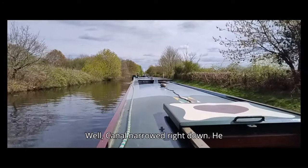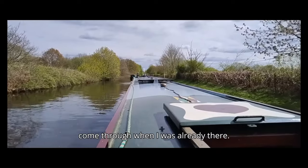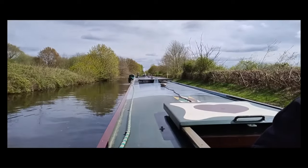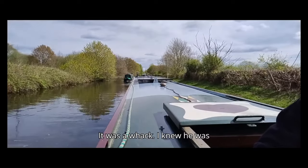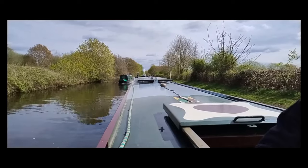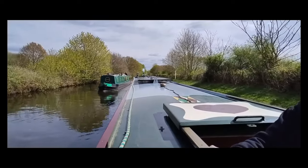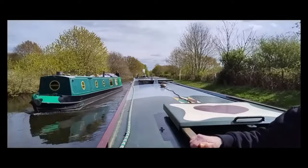What was going on? Well, the canal narrowed right down. Yeah. He misjudged it basically and tried to come through when I was already there and he hit us. He hit us? Yeah. I suspect he's damaged us. It's a bit of a whack. It was a whack. I knew he was going to do it as well. Good job we both ran slow, that's what he said. Which side did he hit you on, the front? The other side.